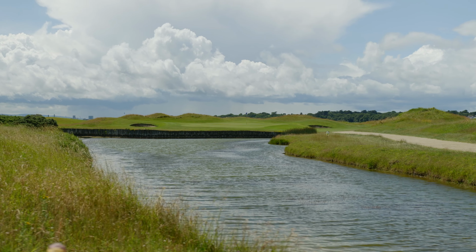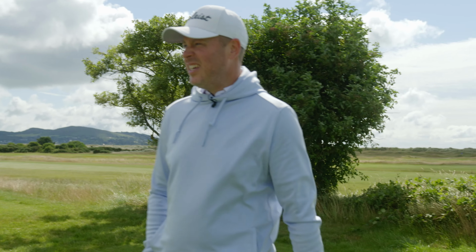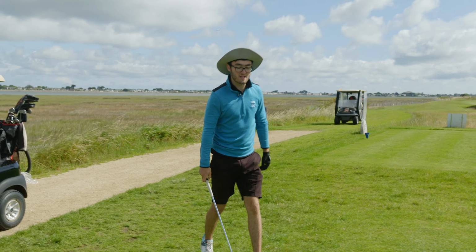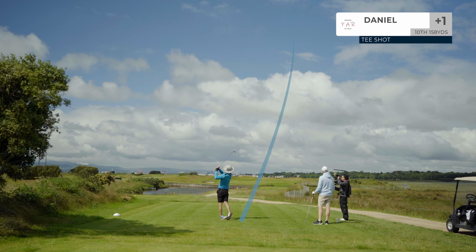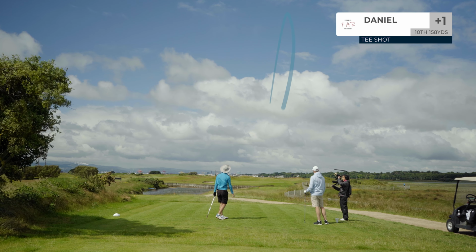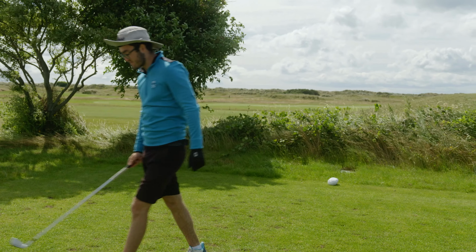10th hole, need to start actually playing. This is quite hard, this wind, isn't it? Yeah, especially because it's kind of gone diagonal as well, so it's messing with the ball flight and the distance as well. Yeah. Needs to go a lot. To the water. Chunked it. Did you? Yeah, I haven't done that in years.